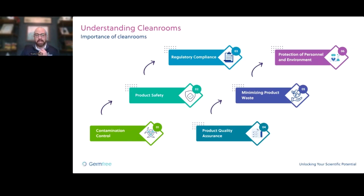Looking at maximizing product waste as well. You don't want to maximize. You want to minimize as much product waste as you can. So reducing defective products is a huge key to that. And then also looking at what your process is. There's a lot of single-use technologies coming out now as well that are vital to that process. But at the end of the day, you want to minimize, not maximize, how much product waste you have going on in your facility.